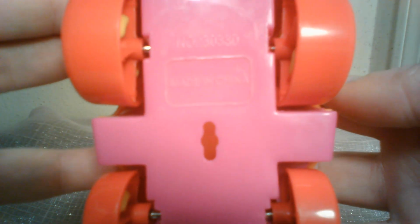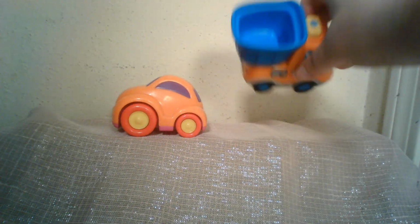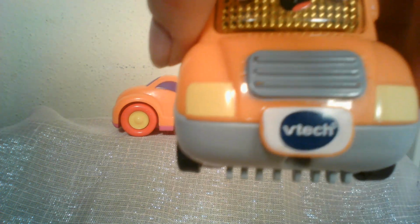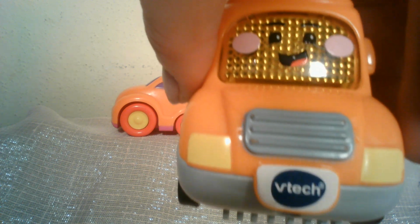I am just not good at this toy thing, but because I know so little about it, I'm going to get a great bargain because I have no idea of the words. I'll just be naming prices. Oh, here's the label, V-Tech. I thought I had heard that name before, V-Tech.